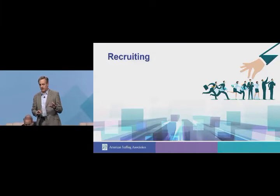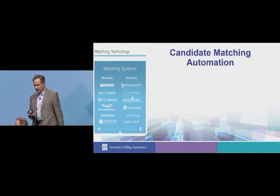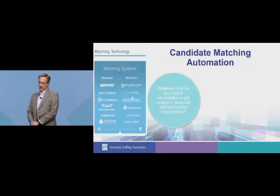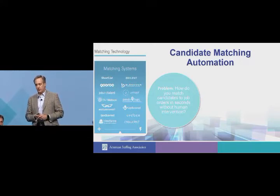So we're going to focus on two different categories of recruiting. The first is candidate matching automation. To understand what that is, let's first consider the problem. How do you match candidates to job orders? You got a job order from your client, a job rec. How can you match the candidates to job orders in seconds without any human intervention whatsoever?